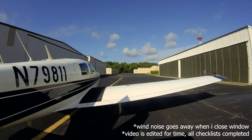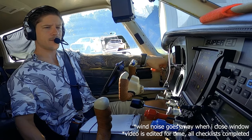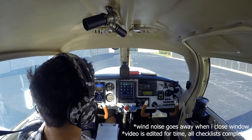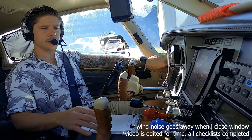Alright, 1700 RPM. Everything's good. Two left should run rough and drop. It does. Two right should recover. It does. We're also watching our EGTs when we do this. One left should drop and run rough. It does. EGTs go up. That's what I expect, and all evenly as well.